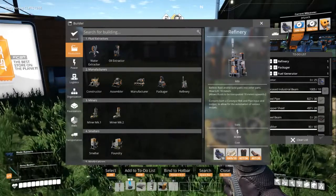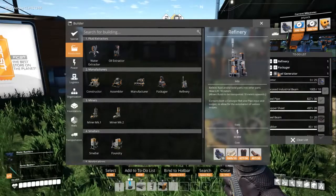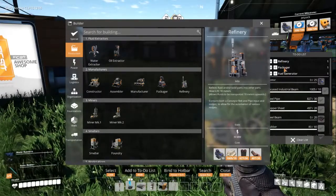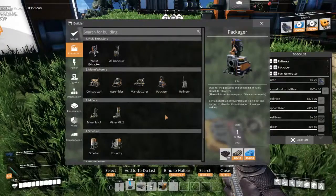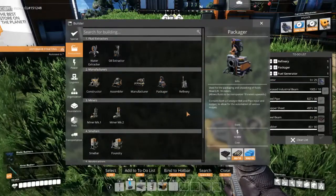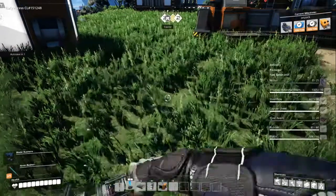And I think that's probably the best way to do it for now. I can worry about the rest of it later. So I need the fuel generator, I need another refinery, and I need a packager. All of that should then be fine on the power generated by just one fuel generator. Should be more than enough.